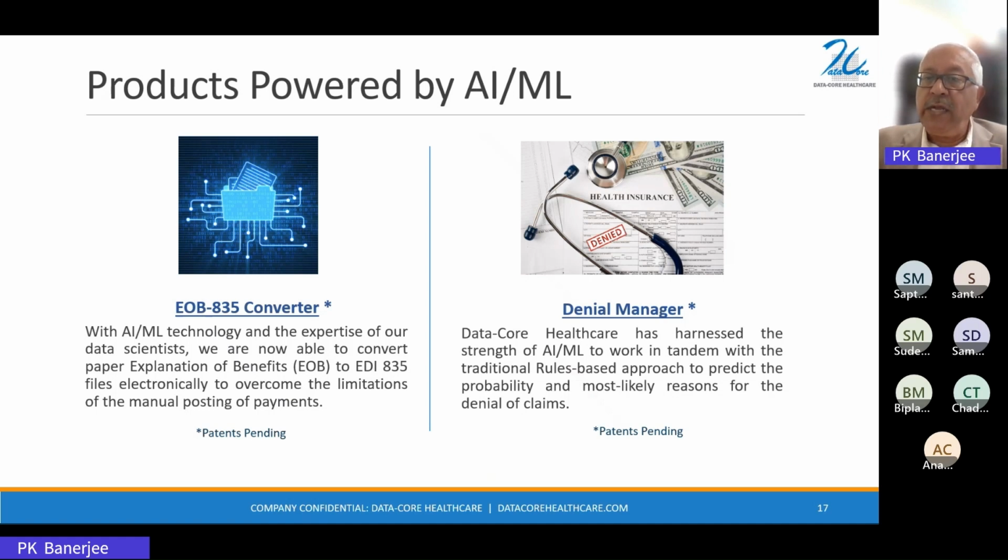I'm happy to say that we have been able to apply for patents in some of the technologies that we have used in these products, and one of the patents has already been granted.